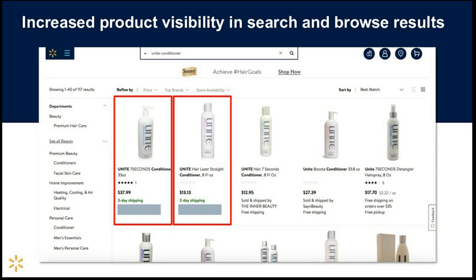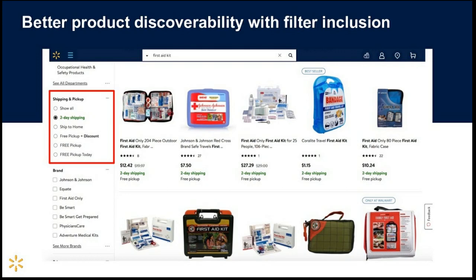Starting off with product visibility. As you can see from the screenshot we have on here, the products feature prominently in everything from the search page, as well as browsing through the different items, and then on the individual product pages themselves. From a discoverability perspective, some customers like to browse on the left-hand search, and over there you can see that we have a filter specifically for 2-day shipping. So they're able to look at products that are just 2-day only.